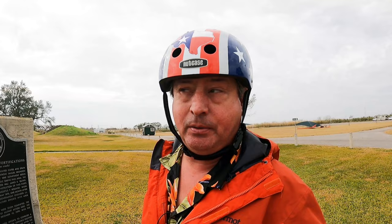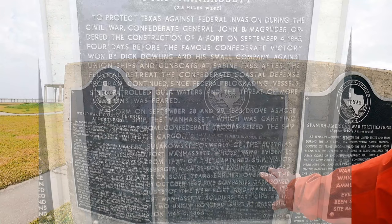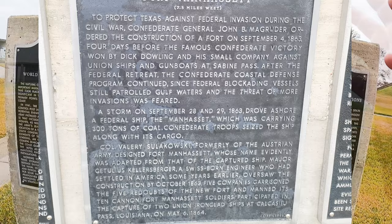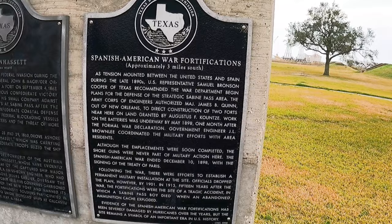Sabine Pass has been a point of interest from a military perspective for quite some time. It actually started during the Civil War with Fort Manhasset, which is 7.5 miles west of this location. And that was a battle during the Civil War, and you can read about that. Just pause. Then next came the Spanish-American War, which was 3 miles south of this location.